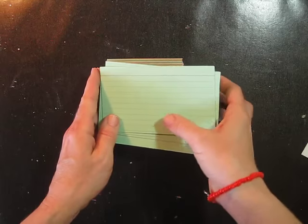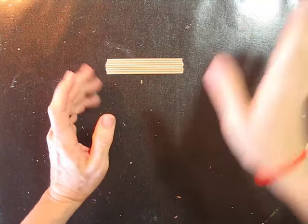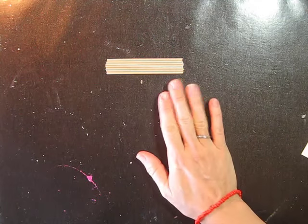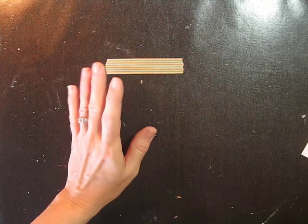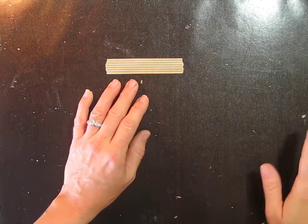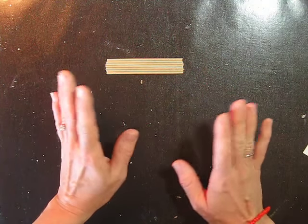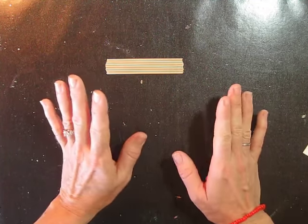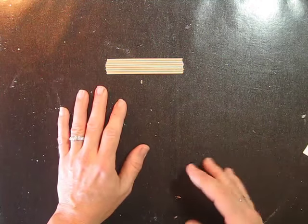So I've got my big old stack of cards, and be sure to check out the Index Card A Day webpage. She has all sorts of prompts that you can use if you want to. They are completely optional. I usually don't do the prompts; I just do whatever feels like I want to do that day. But she has a weekly theme and then daily prompts, so there's oodles of inspiration there for every day.